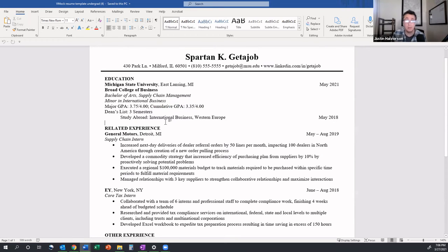Study abroad, not everybody's going to have this. Frankly, I don't have this, but again, you want to make sure to highlight this at the top, because these are key educational experiences that you really only get the chance to participate in during college, and you want to make sure that employers are seeing those right away.